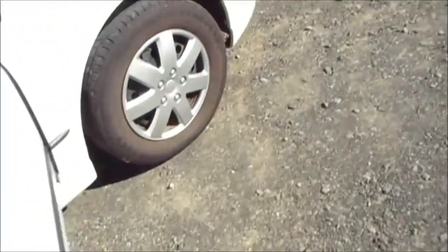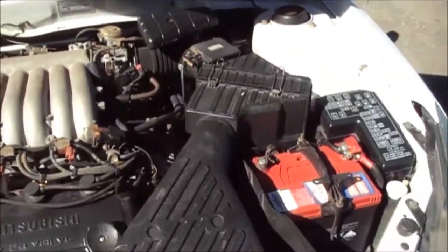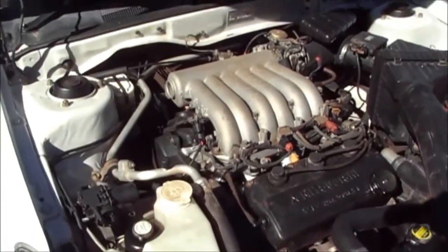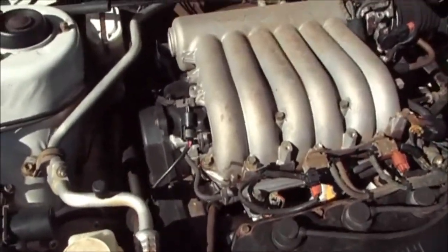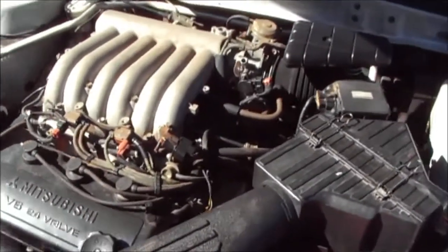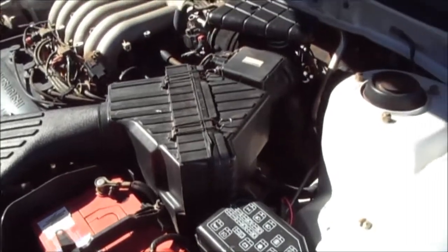Let's have a look underneath the bonnet, just to show you how it is there. Under the bonnet, I've given it a little clean, but it would have to be, especially when you climb underneath the car. When you look underneath it, it is one of the cleanest engines I've seen, particularly for the kilometres it's got on it. It sounds good, basically because it's been well maintained.